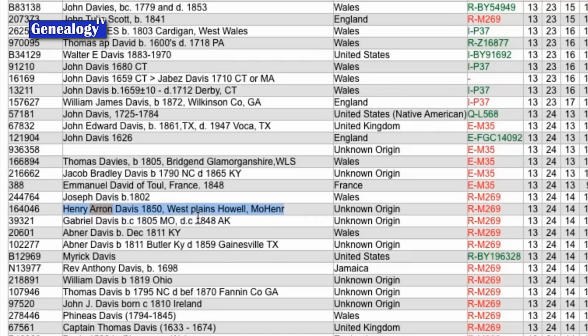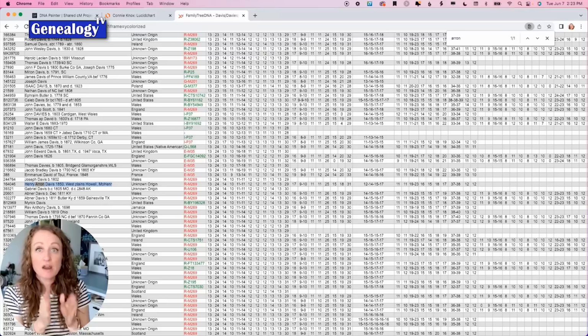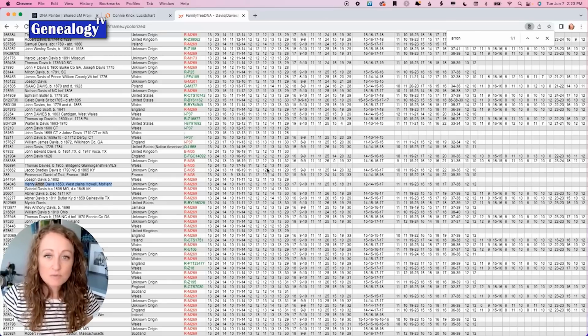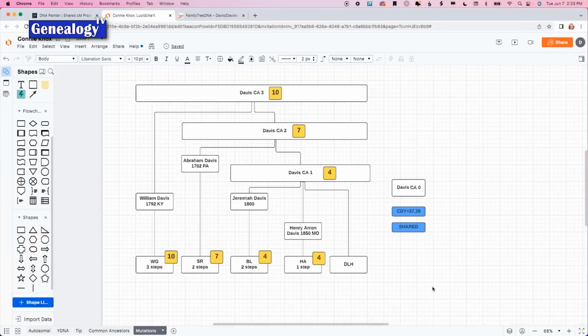This is him, and this is his data. You can see all these numbers coming out. This is his Y-DNA profile. I copied this information out of this spreadsheet and pasted it into Excel. Then I copied your data and put it into Excel and compared each of these numbers. What I found is that you guys are mismatching on a marker we call CDY. So I'm going to move us over here to my next little spreadsheet.